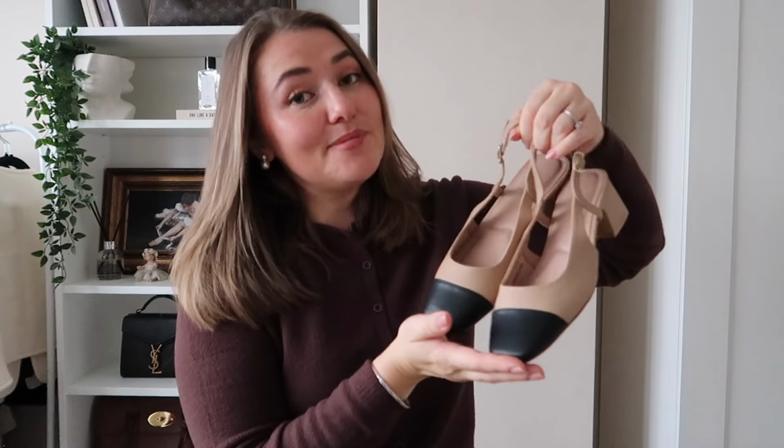I don't like wearing a stiletto. I'm not the kind of person that's going to sacrifice comfort for height, because I've accepted that I'm 5 foot exactly and there is not a lot that can change that. So whether I'm wearing a heel like this or a heel like this, I'm probably always going to be the shortest person at the party. So I have very much accepted that.